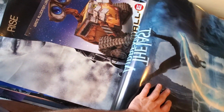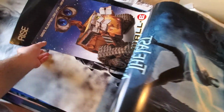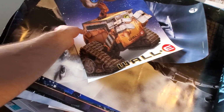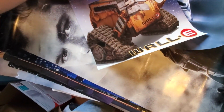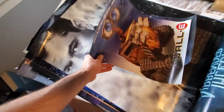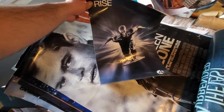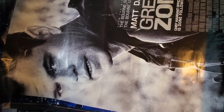Then we also have... I don't think that's a movie poster. I think that's one I got just because I liked WALL-E so much. So there's a WALL-E poster. WALL-E's like the cutest movie ever. Him and Eve are adorable together. Then we have Fantastic Four: Rise of the Silver Surfer, which was truly horrendous.